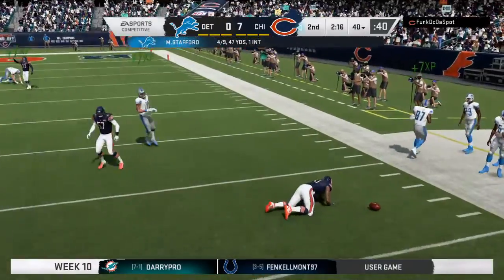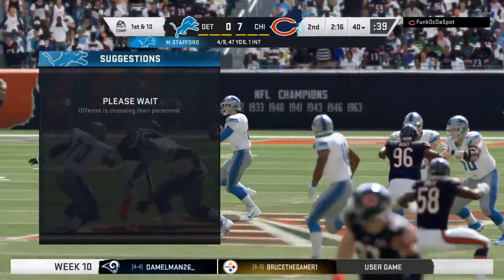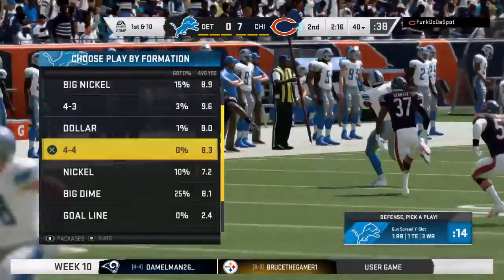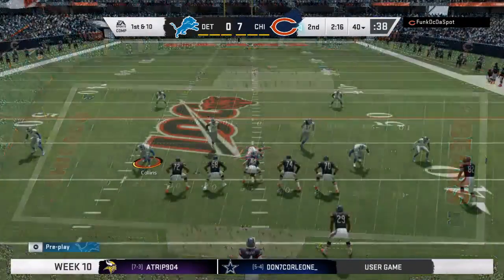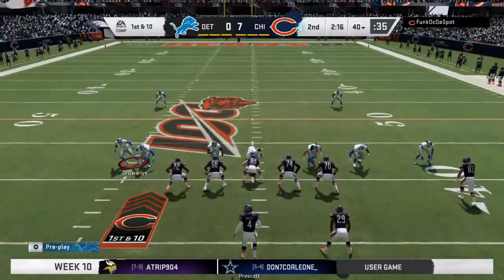Now, meanwhile, they go for it on 4th down, and my goodness, incomplete. Boy, it looked like he had it and dropped it. And the Bears will get the football back. The Bears offense ready to go for their next drive.